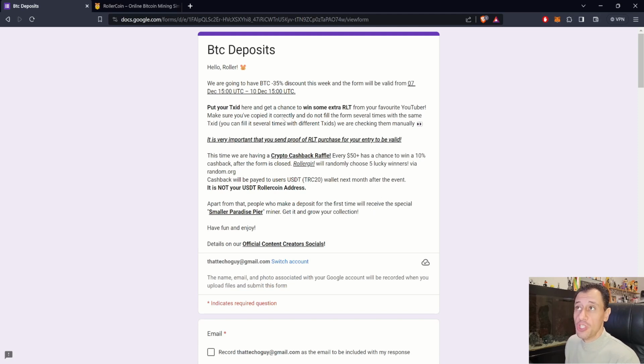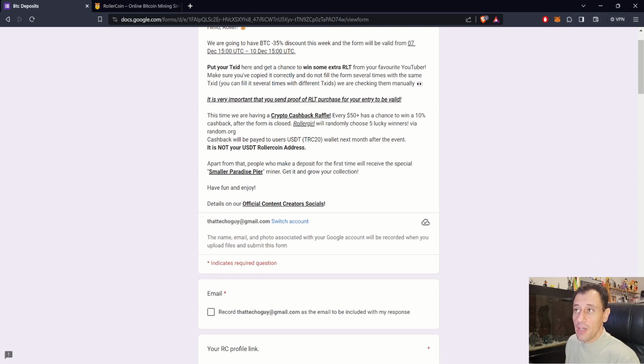The first thing you should check when filling in this form is this section where you have your email address with the account associated. It doesn't need to be the Rollercoin account. It doesn't matter because you're going to put in your profile link further down below. Anyway, just make sure that your email address is valid here, because you need to also keep proof of the form you're going to fill in here, so that if I, for example, ask you for that proof, you can provide it so I know that you've actually made the deposit as well, although the Rollercoin team will also advise me of that as well.